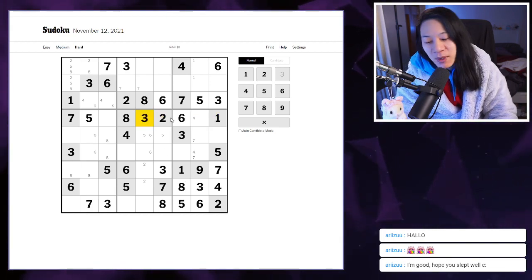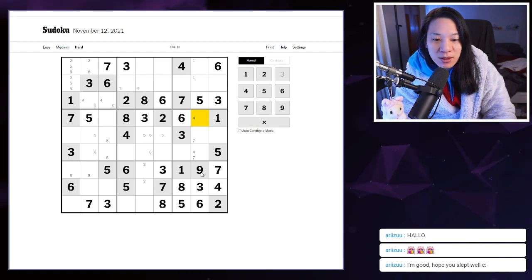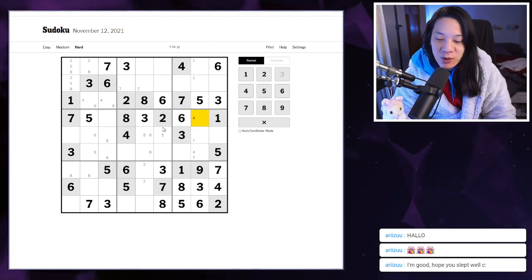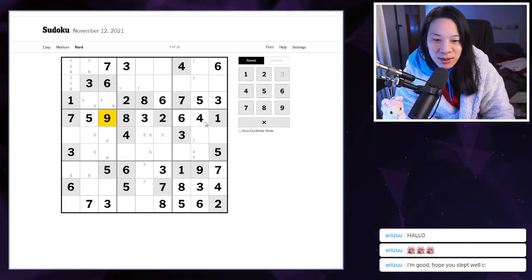1, 2, 3. I mean, I know it's a naked single. 5, 6, 7, 8. So it must be a 9. So this must be a 4. But really, if we look at this row, we're missing 4 and 9, and I've got 9 there. So I knew that was a 4. So I'm gonna tick naked single because we like naked singles.